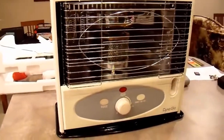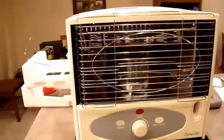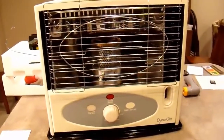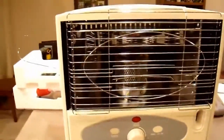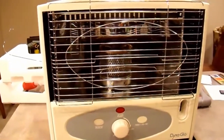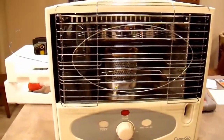10,000 BTUs is appropriate. Remember that in a kerosene heater you can't turn it up and down. There's only one heat setting where it will burn properly, so the amount of heat output is proportional to the diameter of the wick. This is 10,000 BTUs, and I think that's about right for a house. If you want to use it for comfort heat instead of for emergency heat, you might want something larger, but this is good for this use.